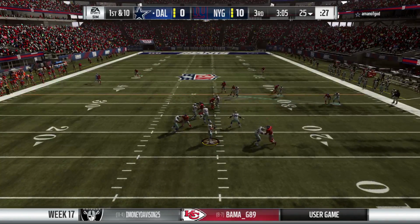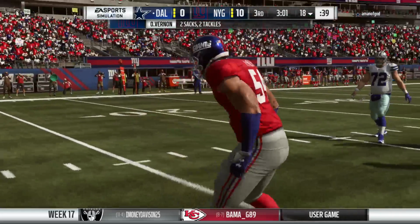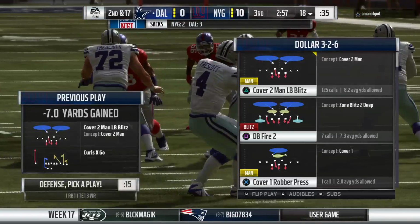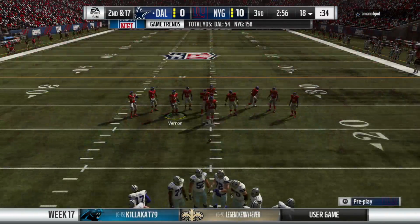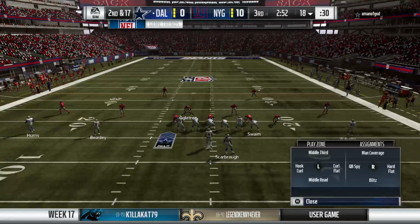Following the interception, here's Prescott. Nowhere to escape, and he goes down. Olivier Vernon in there to get him for sack number 9 now on the year. Now following the sack, they'll look to make amends on a 2nd down and 17.